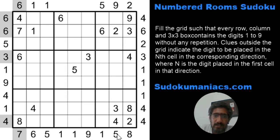5 has to be in the 4th position, right? So this becomes my 5, right? This 8 has been taken care of, this is taken care of, this is taken care of. I know this is a bit time consuming, but obviously when you're solving on paper, you simply cross it out. This is just my way of notating that I don't need to bother about these outside clues. This too has not been taken care of, this is done, this is done, this is done, this is not done.